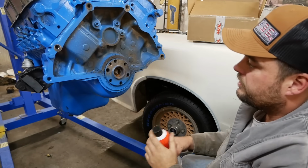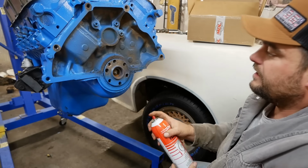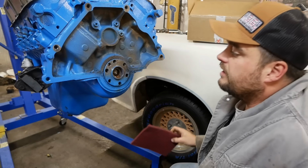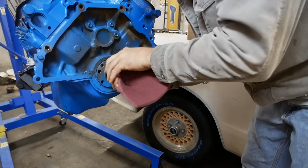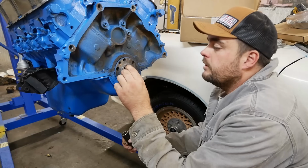Pilot bearing or bushing goes right back here in the back of the crank. This engine was an automatic engine, so it has nothing, but it is drilled for it. Just like with anything, cleanliness is the key here, so we're just gonna take a Scotch-Brite and clean up any paint or rust or anything that's left in there. Put our bearing in here.